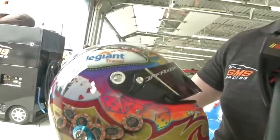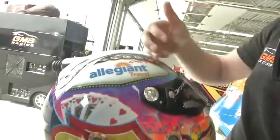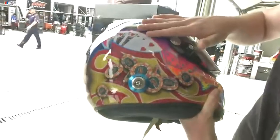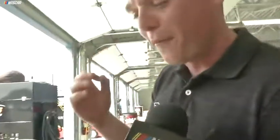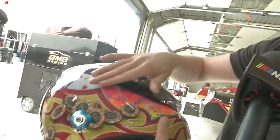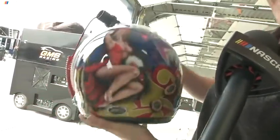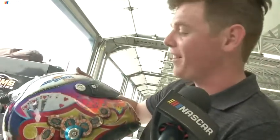What better place for it? Tell me about some of the things on this helmet. Oh, it's beautiful. First, we got the Las Vegas sign beautifully recreated with Allegiant Travel and my name across it. Got ourselves some GMS 23 playing cards. Oh, that's cool. I didn't even realize that. It's the numbers on there that make a difference. We got ourselves some beautiful casino chips right here, some great flaking in here, all kinds of amazing graphics going on. Got Lady Luck on the back, just for us. Gotta have Lady Luck. Absolutely, she's worth a lot right there.